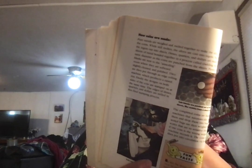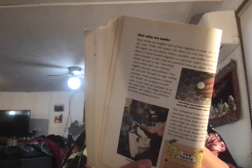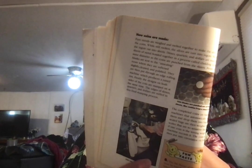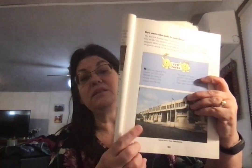The ancient Romans made their bronze coins by pouring molten metal into molds. This method, called casting, was also used by Chinese and Japanese. However, most coins made before the invention of the coining press were struck one by one using a special hammer. And this is the United States Mint in Philadelphia. So if you ever go visit Philadelphia or Denver, you can go visit the Mint.